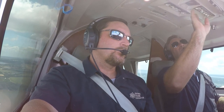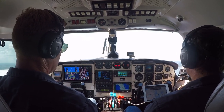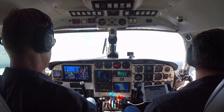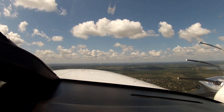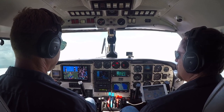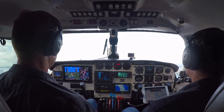Contact Orlando departure. Over to departure, appreciate your help, 40 Charlie Alpha. November 124 Juliet Foxtrot, contact Orlando approach, 119.4. Alright, 119.4, 124 Juliet Foxtrot. Orlando departure, Piper Navajo 40 Charlie Alpha, 800 for 2000, runway heading. Departure, Piper Navajo 40 Charlie Alpha, 1000 for 2000, runway heading. Got the right frequency. I was just talking on it a minute ago.